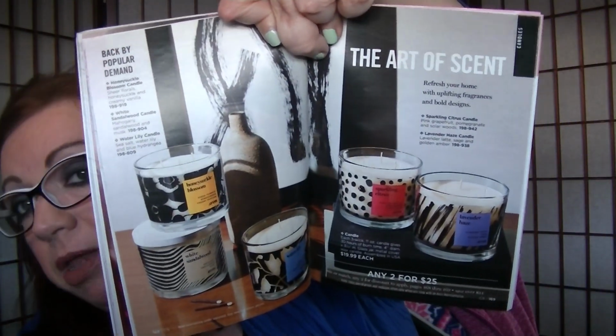I love it. Candles are 2 for $25 on page 168 and 169. That might be something you're interested in now that we are all spending so much time at home. We've got to make our home our sanctuary. I really believe that. I think we should try to make everything as comfortable as we can right now.